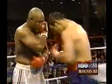52 seconds to go in round 10. George has leveled a lot of punishment at Saverese in this round. Yes, he has. Indeed. Oh, good uppercut by George.